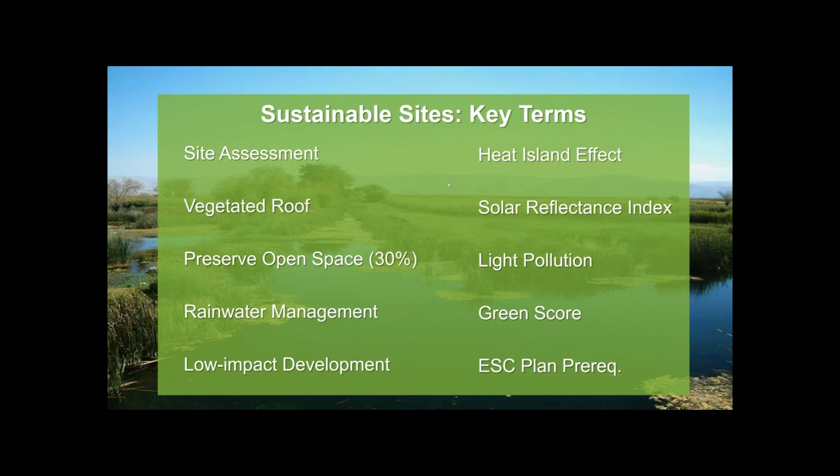Vegetated roof, green roof shows up here, white roofs, solar reflectance index, SRI. What that means is we want to make sure we're putting a white roof on any flat roofing we have. Now, if we have like a sloped roof, we can get into a lighter color. Can we put our parking under cover? Heat island is what we're talking about. Where does heat island fit into LEED? Under sustainable sites.